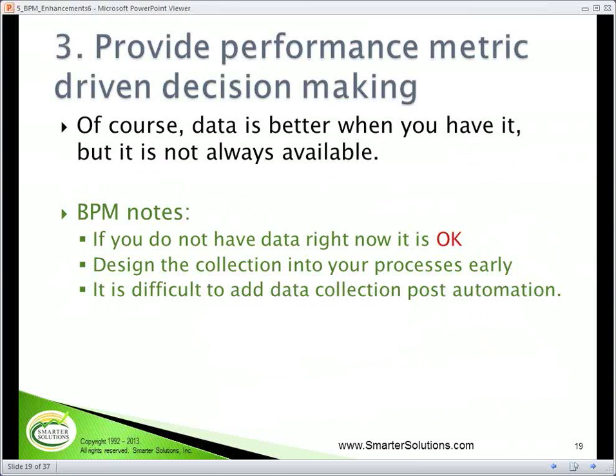Of course. Like I said, having data is better, but it's not always there. In a BPM world, you want to have your data when you can. You'd like it right now, and that's good, but if you don't have it, you'll get by. You should design your business process management processes with data collection in mind at the beginning. It is difficult in many software systems to add data collection points after you've created the process because of the involvement of the database and warehouse behind it. So being very thoughtful of your performance metrics as you put a process in place can be very beneficial. Even if you don't have data now, start collecting it and set it up to be collected.